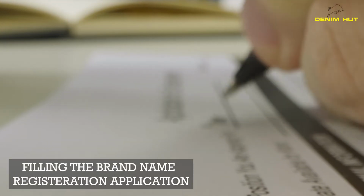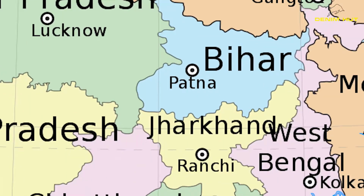Step 3. Filing the brand name registration application. Now, there are two ways to file the registration: 1. A manual filing, and 2. An e-filing. In the manual filing method, you will have to personally walk in and submit the trademark application documents to one of the trademark offices, which are located in Mumbai, Delhi, Kolkata, Chennai and Ahmedabad. After which, you will receive an acknowledgement for the application and the receipt, usually within 15 to 20 days. But in e-filing, you will receive an acknowledgement or receipt immediately. Now, after receiving an acknowledgement, you can start using the TM symbol on the brand name.